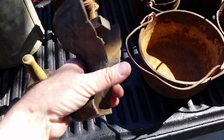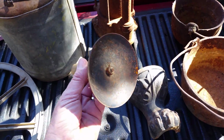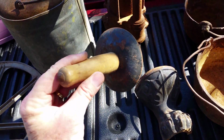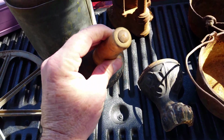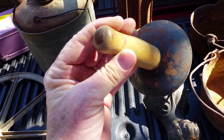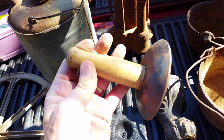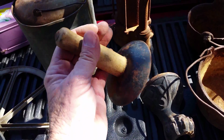That's like decorative stuff. Cast iron. Anybody know what this is? I'll give you a minute to think. I know what this is. It's not as antique-y. This might be a little more of a modern one, like probably from the 40s, maybe the 30s, though they had these back even in the 1800s.